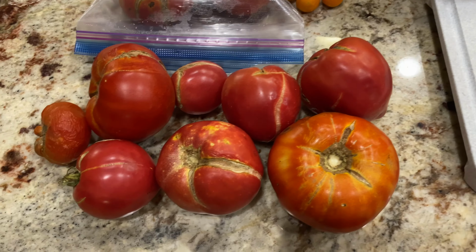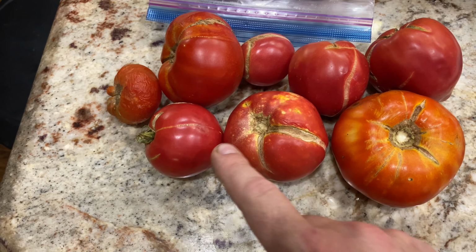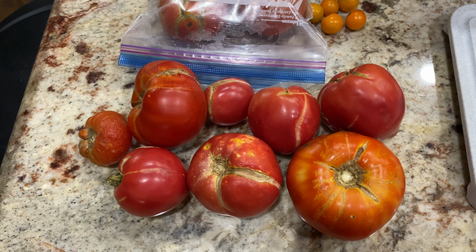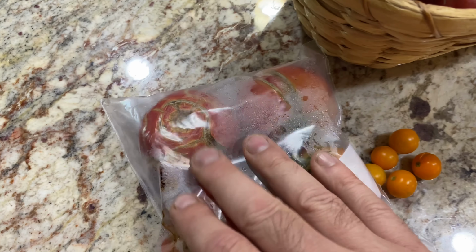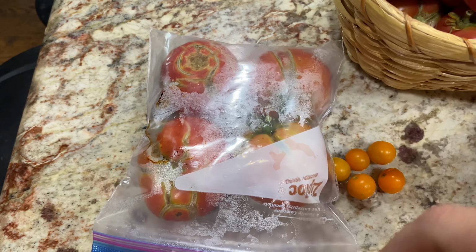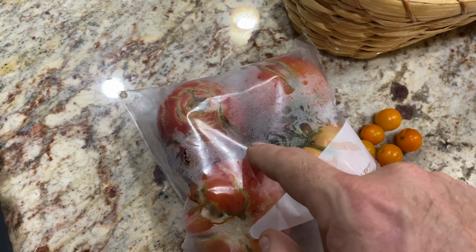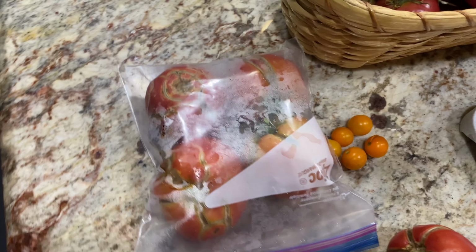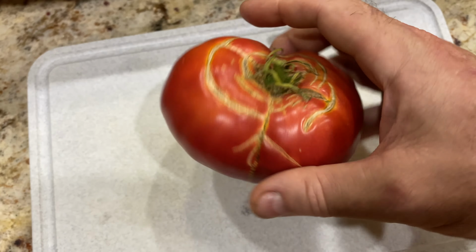These are the ones that I'm going to use really quickly because they're starting to get a little bit of age to them, or they have busted skins, and I don't want any of the fruit flies or pests to get in them. These ones were damaged when I took them off the vine. I put them in a bag so they wouldn't get as many flies landing on them. I'll probably cut off some of the bad spots, but I just wanted to show those to you. I'm definitely going to cook these and make a sauce out of them after I cut off the majority of the bad stuff.